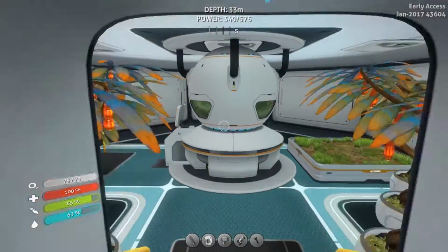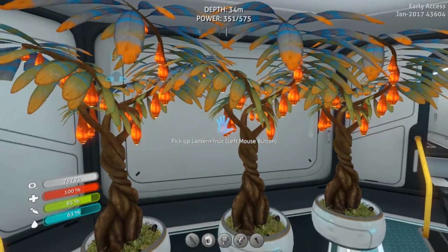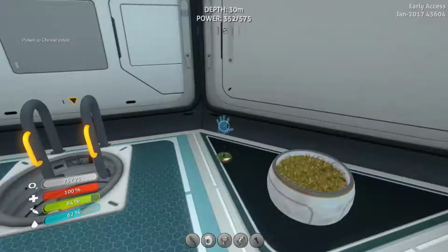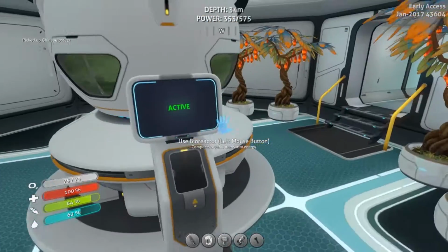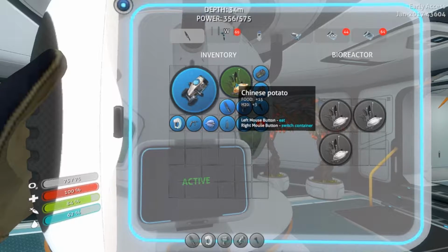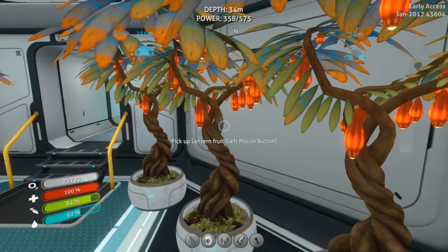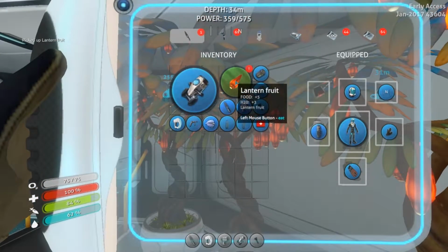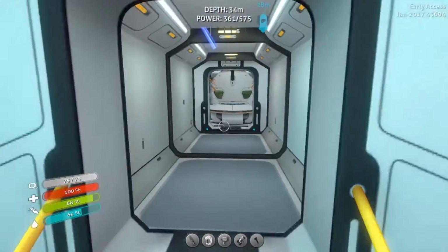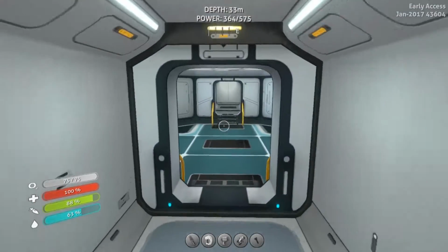Check the bioreactor. Alright. I stopped kind of using these because it seems like, I don't know if it's maybe just my imagination, or it's intended this way, or it could just be a bug, or something they're going to add later. But it seems that the Chinese potato, because it's got a higher nutritional value, lasts longer in the bioreactor as opposed to the lantern tree fruit that has a much lower food value. I've yet to try the marblemelons because I'm typically using those for food. But I may experiment with that.